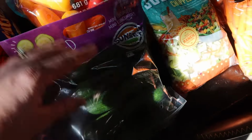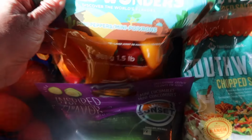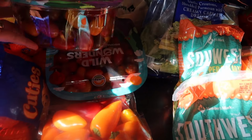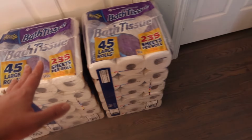Got some cucumbers for dipping. I think we're gonna make some homemade hummus this month. I have some tahini already in my pantry. Some of these little peppers and a bunch of tomatoes. My little girls will just eat those, just devour them. So those are always fun to have around. And here's where we probably spent $1,000. Just kidding. 3 things of toilet paper is 2 months' worth for us.